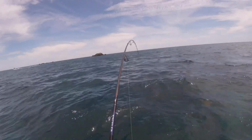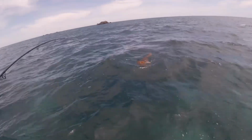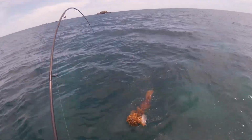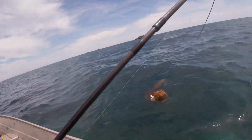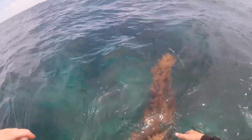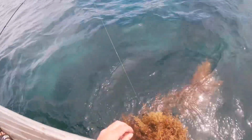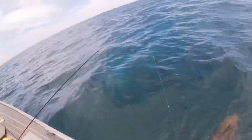Might be coming up. The fish is still on there, I think. Yep, the fish is still on there. It's a big skip. It's a huge skip, guys. Oh, it's a decent skip. Oh, no, no, no. It's a good skip, guys. Don't run, skip. I've got him. Yes! Wait. Oh my gosh. This is a decent skip, guys. I've got him in at least. In the boat.